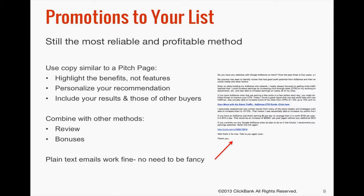Next up is promotions to your list. So this is still going to be the most reliable and profitable method. Email still works. It's kind of old-fashioned by now. It's not as exciting as some of the social media platforms or that kind of thing, but the deliverability on email is still extremely high. It's really likely that people are actually going to see it if they like your content and read your emails. So this is still a great way to do it.